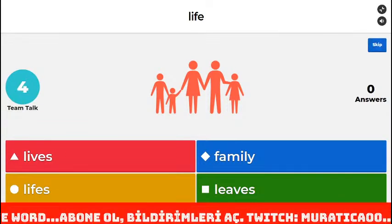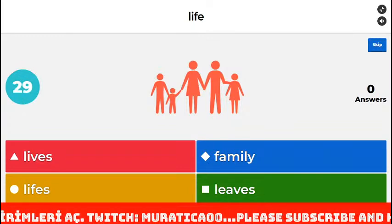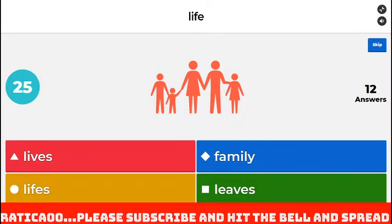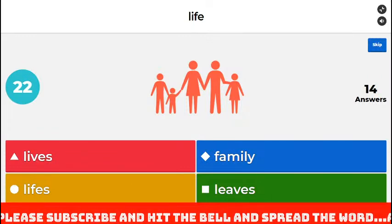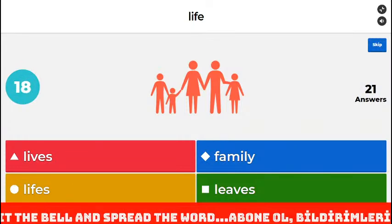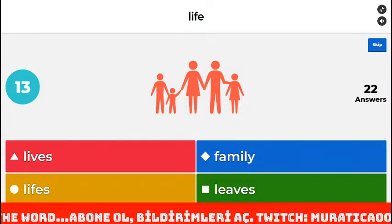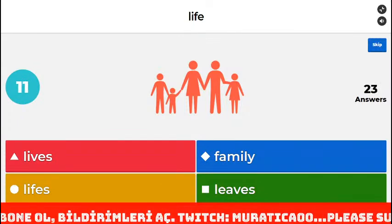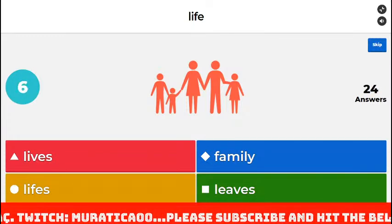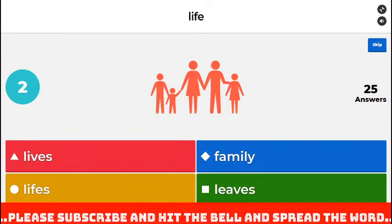What is the plural form of life? Deminki kuralları hatırlayarak hemen cevaplayalım. Lives, family, lives, leaves. Which one? Hurry up! Chop, chop, chop! We're at the 14th question. What is the plural form of life? Lives, family, lives, leaves. Which one?